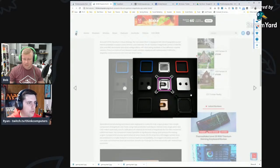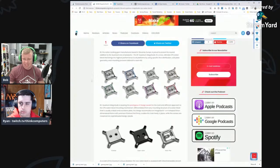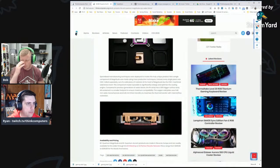Didn't SwiftTech do something like this a couple of years ago? Yeah, they had some customizable water blocks where you could choose just like this. Okay. I just think it's cool that you could match colors with builds more easily and things like that. I haven't seen any reviews on this yet. It's the Quantum Magnitude. I don't even know if anybody's reviewed it.